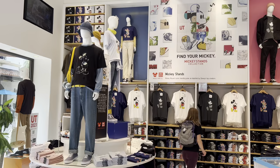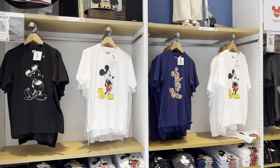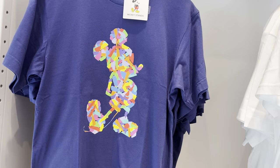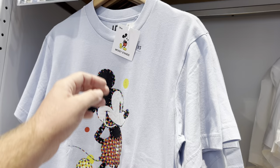Into Uniqlo, they do some cheaper Disney stuff, some nice Disney tops here, and these are only $15, so you get some really nice ones. Only $15, that's nice, that one. Different. So yeah, you can come in and get quite a few different t-shirts and stuff. And it's all a lot cheaper in here, Uniqlo. Quite nice, aren't they, for $15? No, you can't go wrong.